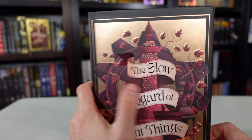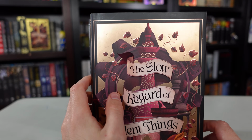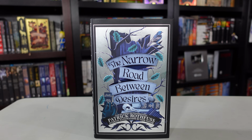And I feel like there was a reason why either Michaela Alcano or Rothfuss, if he had some input on these editions, I think there's a reason why that chess piece is meant to be red and gold. But anyway, let's analyze Bast's novella now.